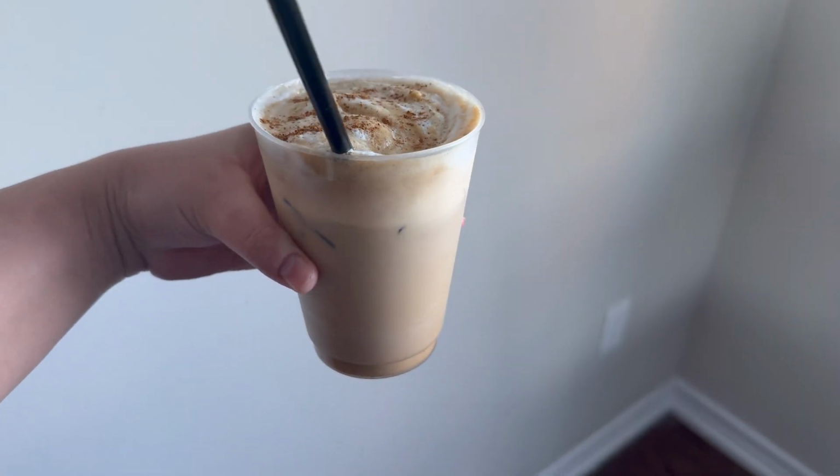So I'm gonna make a little iced latte. I actually like this espresso powder for my iced lattes. And I saw one online for a Teddy Graham iced latte. I use brown sugar, cinnamon, and honey. So we're gonna try that. And probably still put some vanilla cold foam on top, I think. So let's try that.